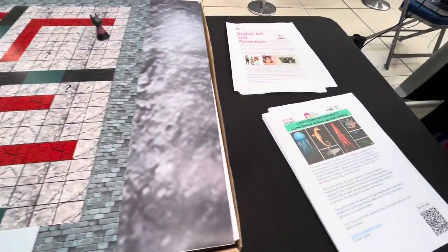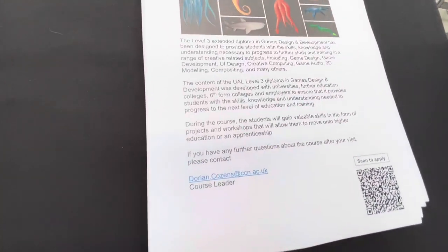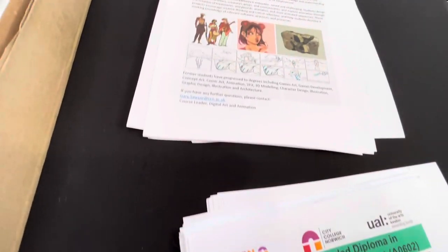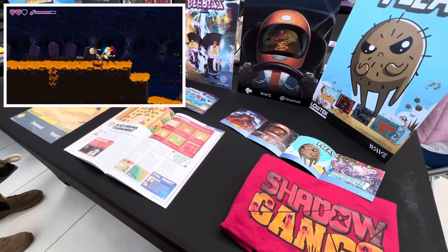I just wish I'd had this OLL Experience when I was younger. It'd been an amazing way to kind of learn how easy it is to get into the gaming industry. For the young people in Norwich, it was a really, really awesome experience. We're really lucky as well in Norwich, as we actually have a local game developer, Wave Games.